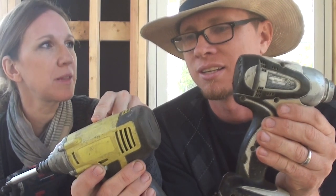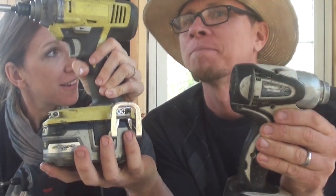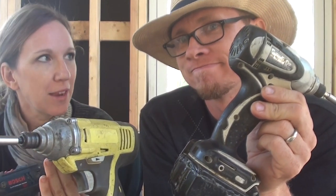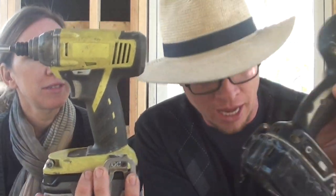Wait, so this one's less expensive and more powerful? It is. Okay, see, winner! Kinda. It may not last as long as this one. Mm, okay, because these are really, really well built. But if they're looking for the big bang for their buck, someone opening a present and saying, oh, worth your money, then get that one. I would.